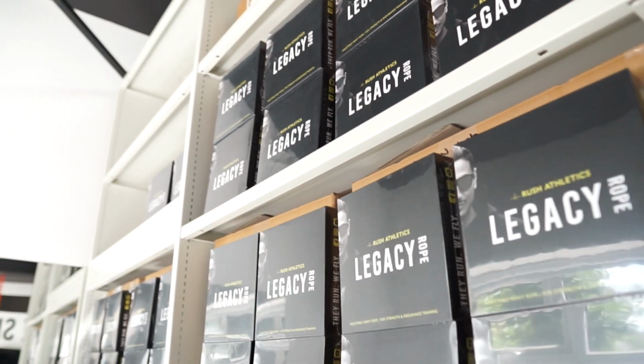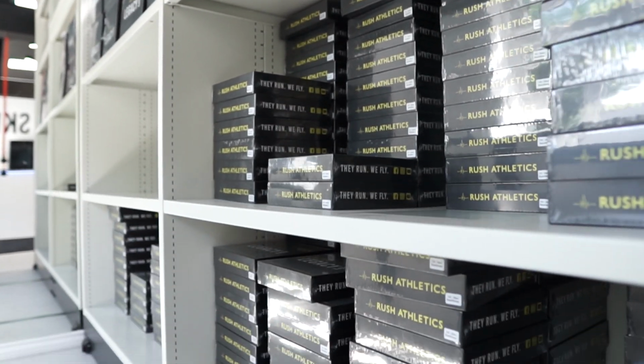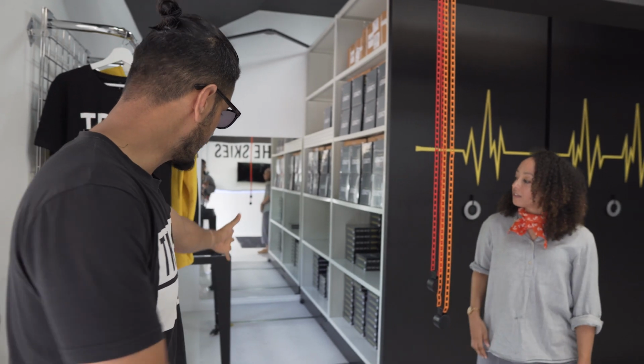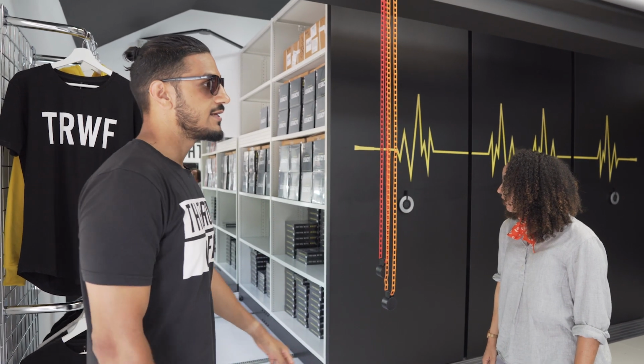Cool. Then on these, you can see here, we can stack all our heavy ropes. There's a lot of space to put everything. You've got more floor space because of the rolling thing.